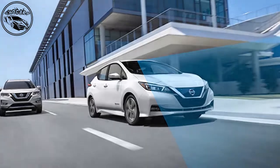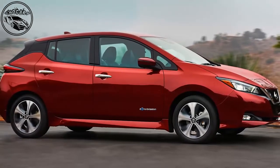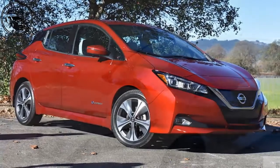However, taking that deal into consideration, the bottom-rung Leaf currently well beats an entry-level combustion-engined Audi A3 Sportback on power, performance, and selling price, whether you favor the Audi in gasoline or diesel form.